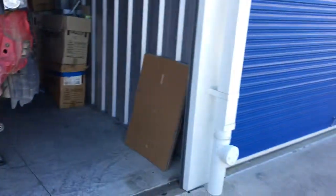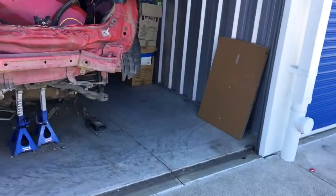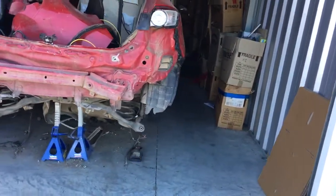This is a drive-up unit, as you can see, just park right in front and you can go right in.